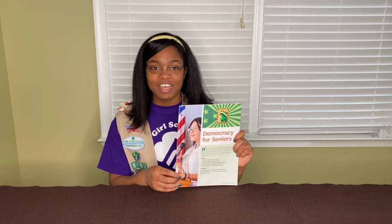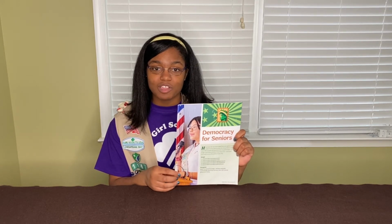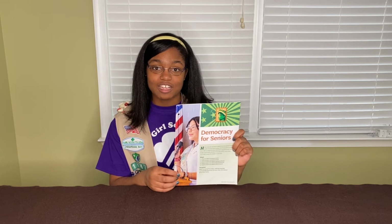I was super excited to earn this badge because it's one of the new badges for the Girl Scouts of the USA. When we've earned this badge, we will have expanded our knowledge of how local, state, and national government works. There are 5 steps to this badge.